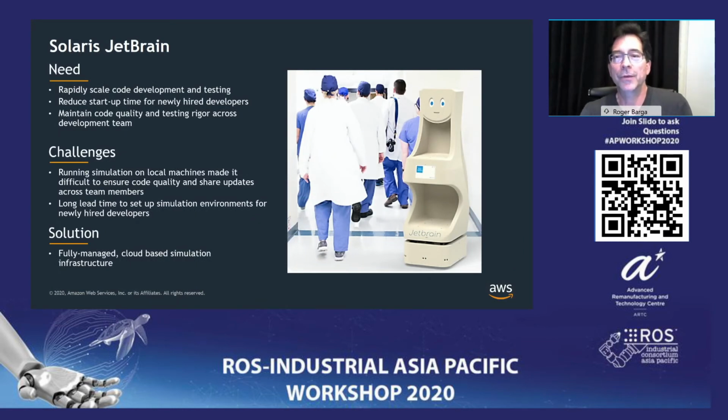Solaris JetBrain was yet another customer we've worked with. They too are finding it difficult to run simulation on their local machines. It was really hard to ensure code quality. They had team members using different versions of ROS, having different simulation setups, which led to a very long time to get new developers onboarded and part of the team, plus having consistency across the entire team for both simulation and for testing. Once again, we worked with them to build a fully managed cloud-based simulation infrastructure that their entire team could use. And they're also using our cloud IDEs to ensure that they have consistent development across their team.